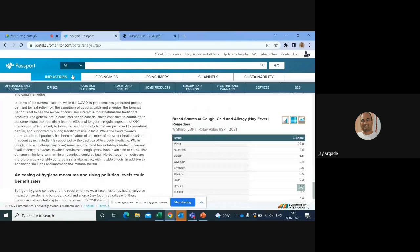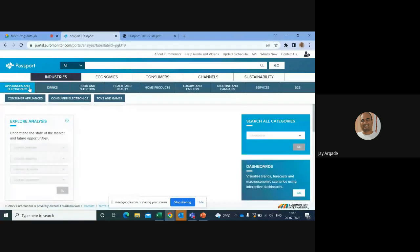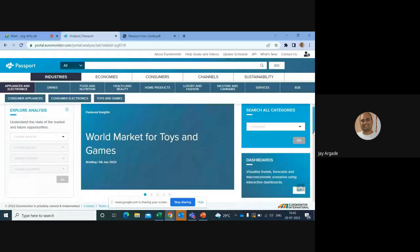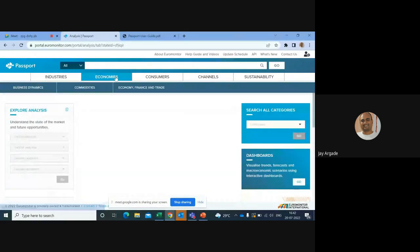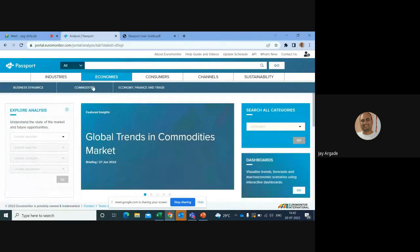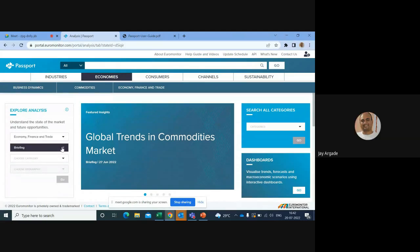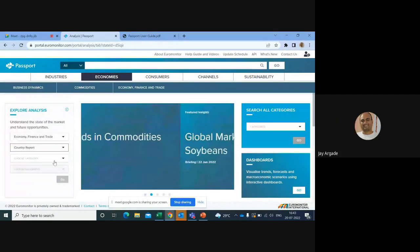So these are the two prominent tabs: one is analysis and one is statistics. The others are quite similar, because everywhere you will find similar tabs, but I want to showcase some really good analysis per se. So certain analyses which are very good, I just want to take you through that. Country reports.